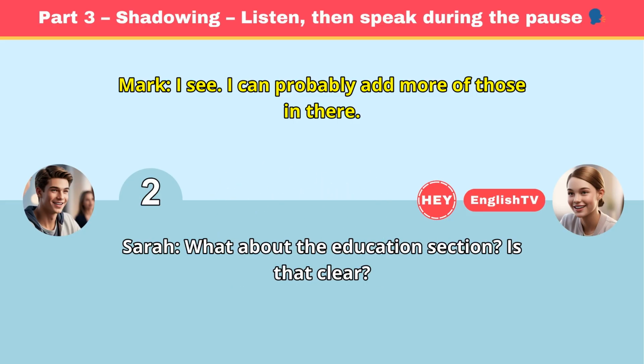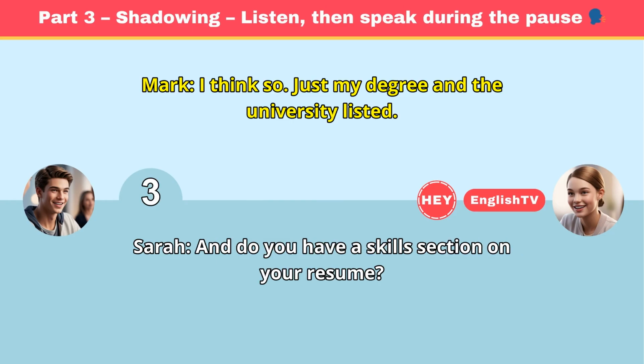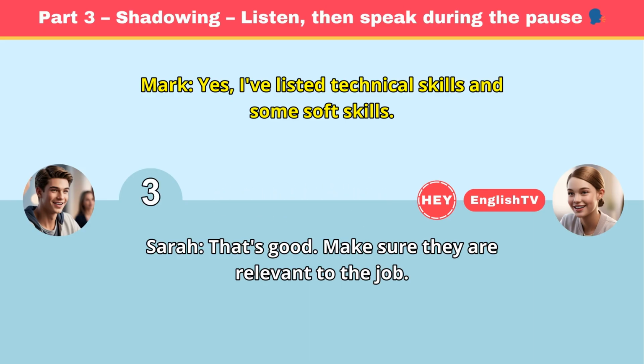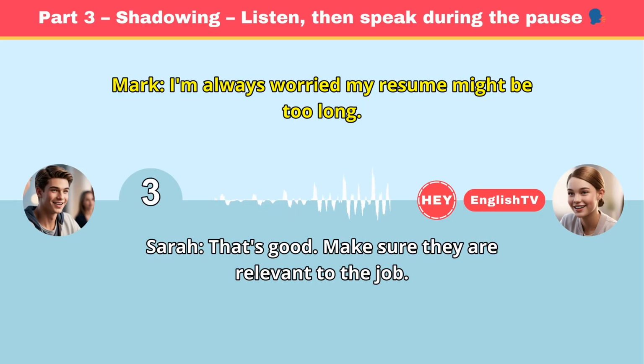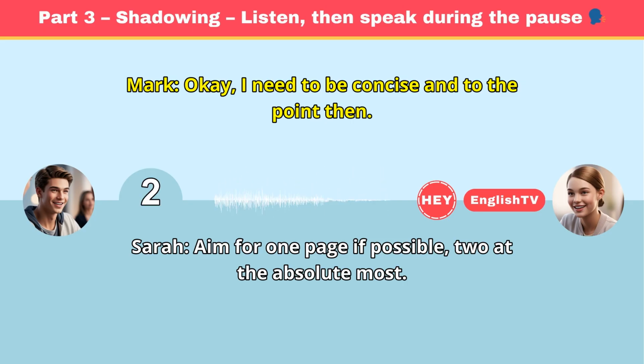What about the education section? Is that clear? I think so. Just my degree and the university listed. And do you have a skills section on your resume? Yes, I've listed technical skills and some soft skills. That's good. Make sure they are relevant to the job. I'm always worried my resume might be too long. Aim for 1 page if possible, 2 at the absolute most. Okay, I need to be concise and to the point then.